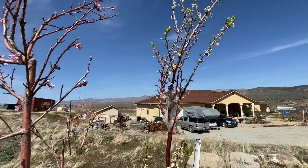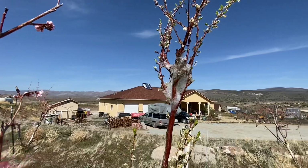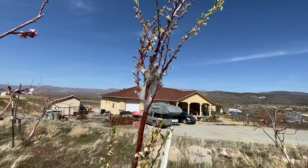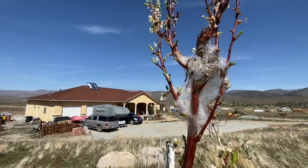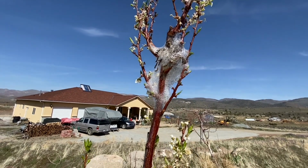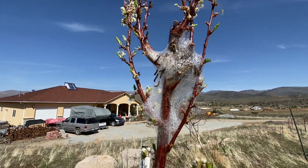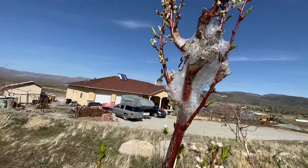It's always something. So I came to check out my other fruit trees, and this is a fruit cocktail tree. And I believe this part is plums. But this is much bigger. Cocoon, I guess you would call it. And they're already coming out of there. So I just sprayed it with insecticidal soap.